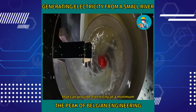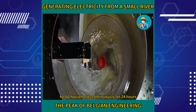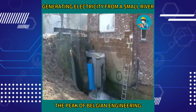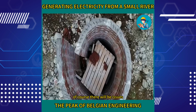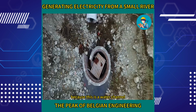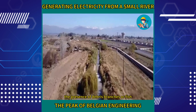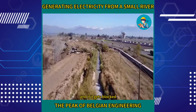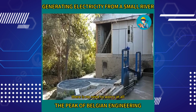That can provide electricity at a minimum for 60 households continuously for 24 hours. Is that really the case? So during use, there won't be any issues, right? Of course, there will be issues, because this is a water channel. Therefore, the presence of debris, branches, or fish cannot be avoided. And if it gets blocked, what should be done? Actually, in this matter, there is no need to worry at all.